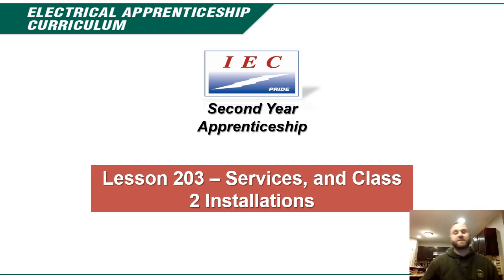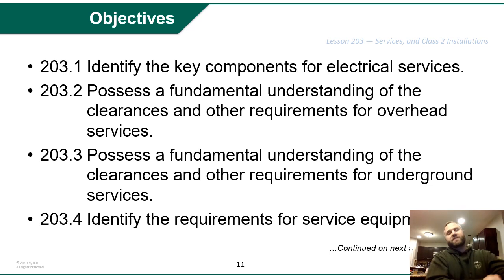203, we're getting into services now. Services, know your service definitions, the fundamental understanding of the clearances as well. But your key components for your electrical services: what's your service point? What's your service lateral? What's your service drop? What's your underground service conductors? What's your service equipment? All this is found in Article 100 as well as in Article 230.